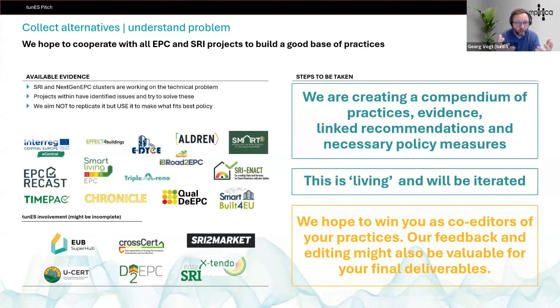Then any recommendations you might have, because you have done your project, you've gone through the process, but you might conclude at the end, it would have been better if we had done this differently. Yeah, this is important because whoever follows from you could start a little bit ahead and do even better. And ultimately also listing the policy measures which are required to actually achieve that. Especially the last part, the political recommendations and so on.